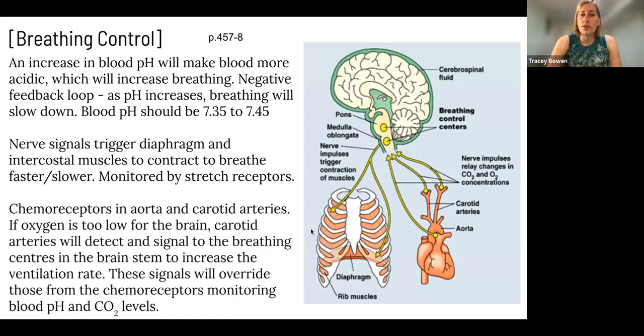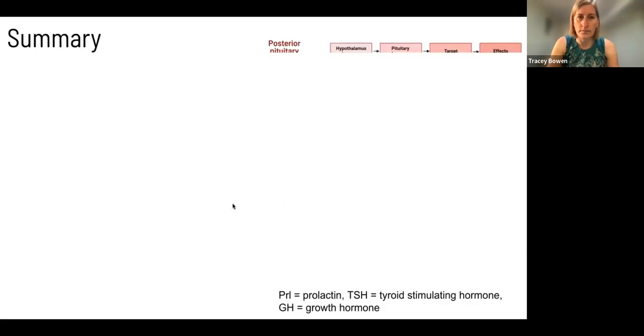And if oxygen is too low for the brain, the carotid arteries are going to detect that and signal to the breathing centers in the brainstem to increase the ventilation rate. These signals are going to override those from chemosensors monitoring at other locations, because obviously if your brain runs out of oxygen, then you die, and that's got to override everything else.